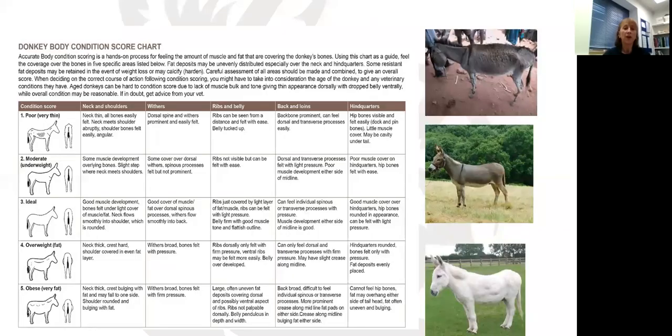So for that, we have a donkey body condition score chart. And again, I've given you some easy examples here of the thin, the fat, and the just right donkey. But if you take some time later on or download this condition score and read through it, we need to look at a number of areas. So we should be feeling the neck, the bones of the neck, the muscle, we should be putting our hands over the withers, running our hands along the rib and the belly, over the back, feeling for the backbone, and over the hindquarters.